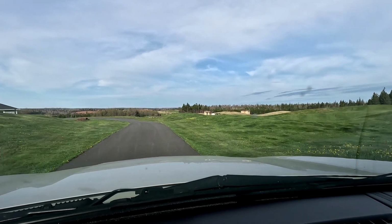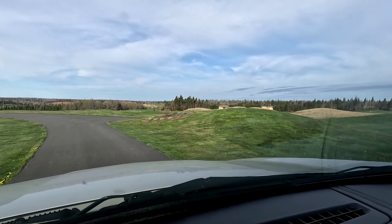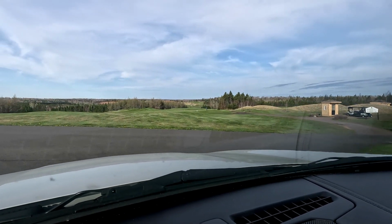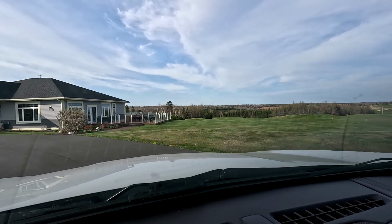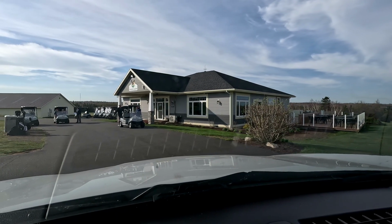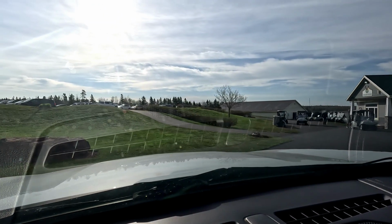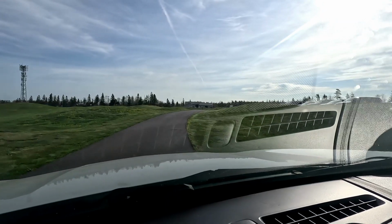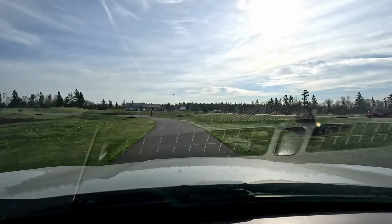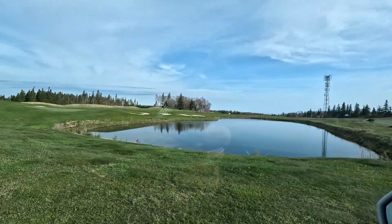Very nice through here. Number one is right over there. You see those gentlemen getting ready to go. Driving range is straight ahead. Putting green. Very nice. There's your pro shop. There's your maintenance shop over there. Everything very well manicured. Beautiful.